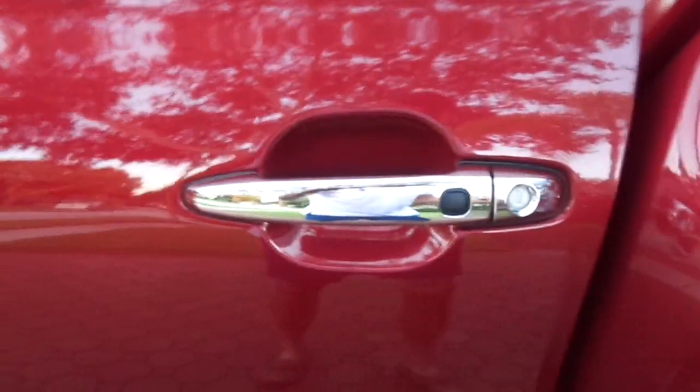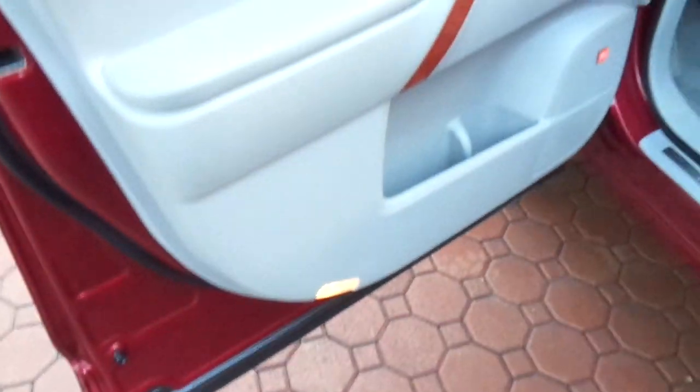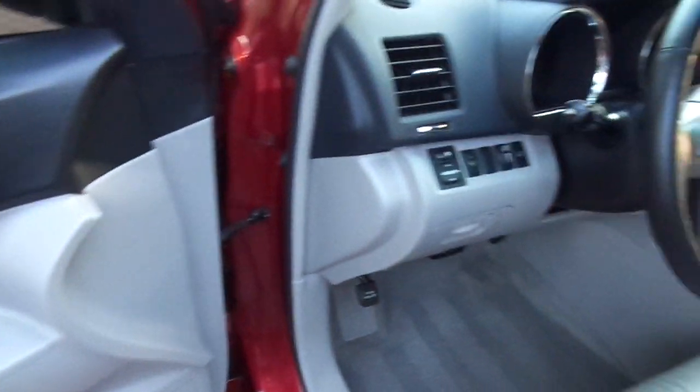And this thing also, folks, has keyless go. You see that little sensor there in the door handle? You can put the key fob in your purse or in your pocket, and you never have to mess with it again. You don't have to take it out. It'll unlock itself. It'll lock itself. You can program it to do all kinds of stuff.